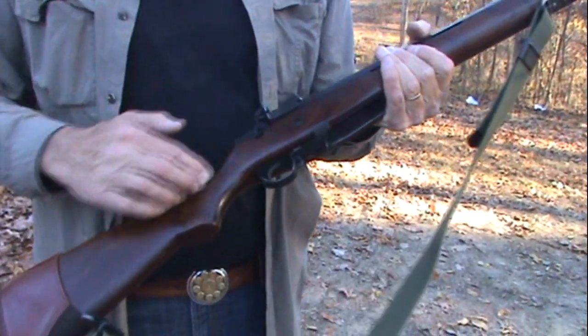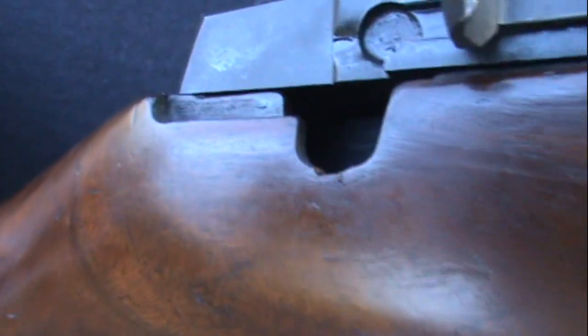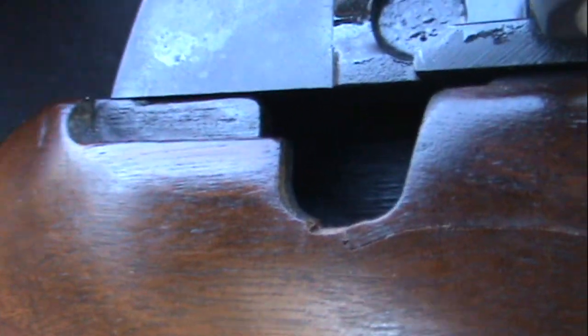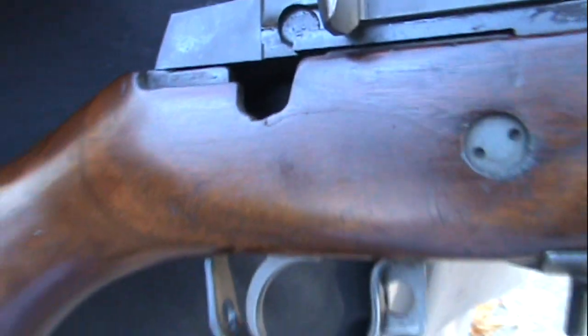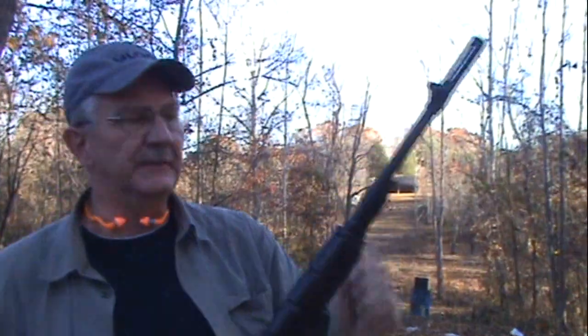This is an M14 stock, actually, a military surplus stock. It's got the cutout there. I believe that was for the selector switch on the M14 that the M1A doesn't have, because it's semi-automatic. This is a semi-automatic version of the M14, basically. Springfield Armory, if I didn't say that. Really sweet rifle. Again, it's off the shelf.